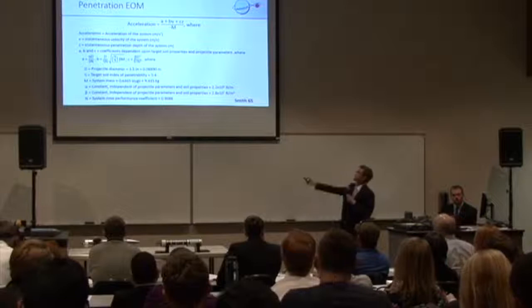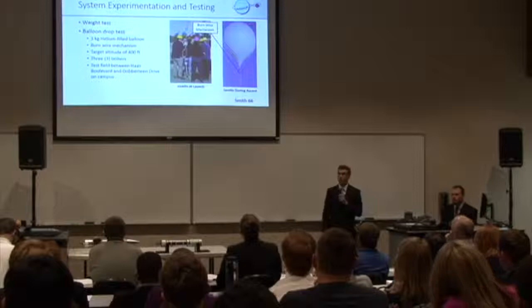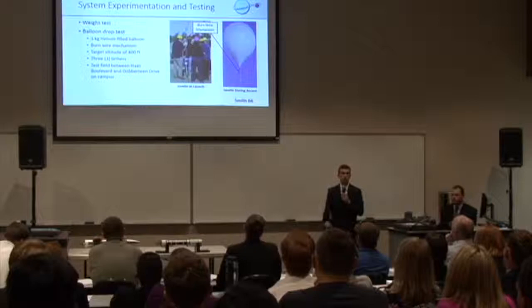This brings us to our final overall system weight and balloon drop test. For the weight metric, as I alluded to earlier, we utilize a weight test, and for all the other metrics, we performed a balloon drop test. This balloon drop test included a 3-kilogram helium-filled balloon and a burn wire mechanism to remotely release Javelin from the balloon as we attempted to reach our target altitude of 400 feet. Now, when we actually performed the test, we only reached an altitude of approximately 322 feet.